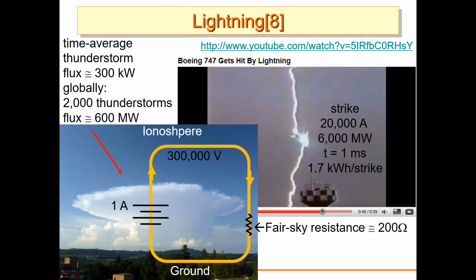So here's a lightning strike, 200 amps, 600 megawatts, but the time is 1 millisecond. So that was 1.7 kilowatt hours per strike. And this was a video of lightning striking a plane. So it's going through a plane and going to the ground. I just thought that was a cool video. And this plane just flies right along. They've got everything shielded, and it just goes around the outside of the plane. It's probably pretty loud to the people on the inside, but, you know.